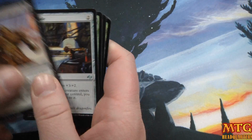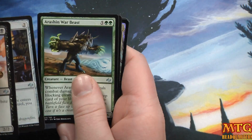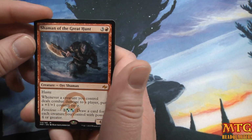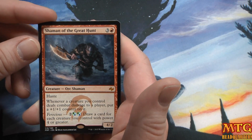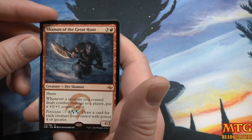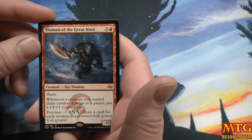Battle Brawler. Hero's Blade. Ooh, I see a foil something back there. Ashcloud Warbeast. Ooh, a Mythic. Shaman of the Great Hunt. 4 mana for a 4/2 with haste. Whenever a creature you control deals combat damage to a player, put a +1/+1 counter on it. Very, very good ability. With Ferocious, pay 2 and a blue, or a hybrid blue-green. Draw a card for each creature you control with power 4 or greater.